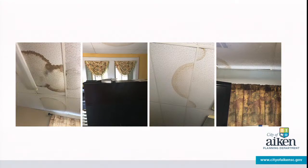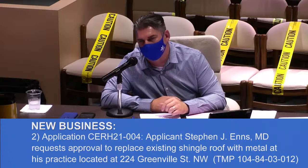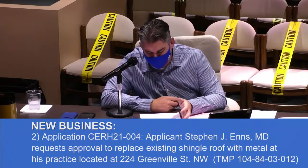He approached staff right around the time that we had the prior meeting, so we did not have time to get this notice in time for the prior meeting, and he was wanting to do this under emergency repair. But the matrix approved by the board requires that a change in color or material type or both be approved by the board for a contributing property. The closest thing to an emergency procedure we have at staff is to allow the same roof type and the same roof color to be put back on in its place.